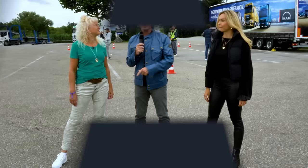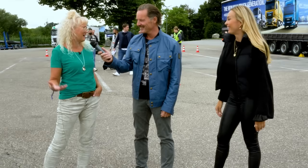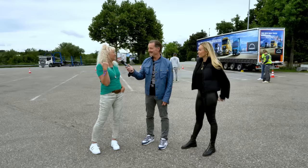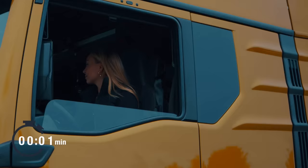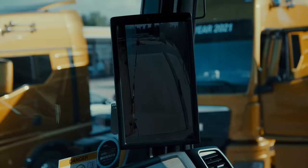Meet Bettina and Julia, two German trucker babes. Bettina, you haven't been driving yet. Are you nervous? I'm a little nervous. I'm going to take a look at it now, but I'll get a little instruction before I start. Did you see how Julia was driving? Of course, but it always looks easier from the outside. Julia, you were already driving, weren't you? Yes, and it was not that easy. You don't drive the same vehicle at work, so you first have to get used to the steering again. That's a matter of practice. The mirrors are cool, you can see everything, but you have to get used to it.